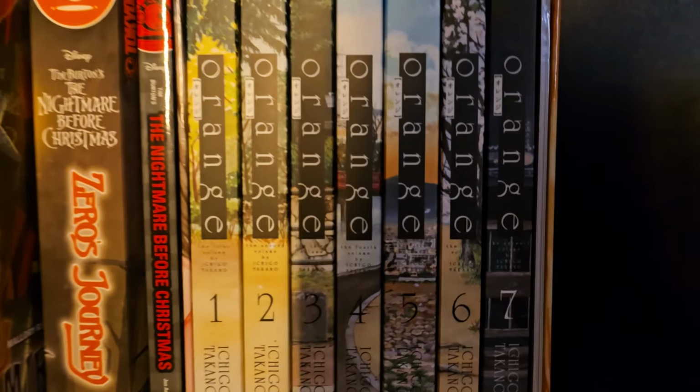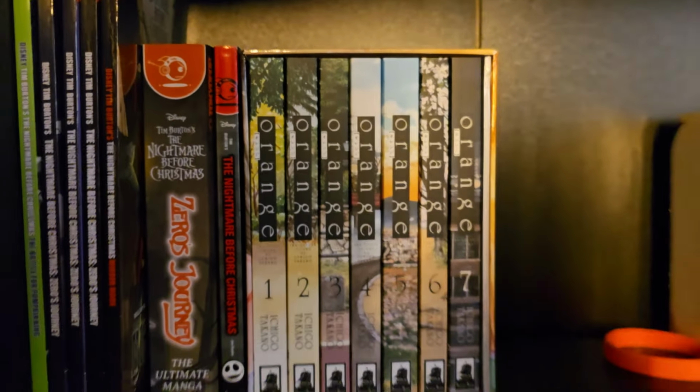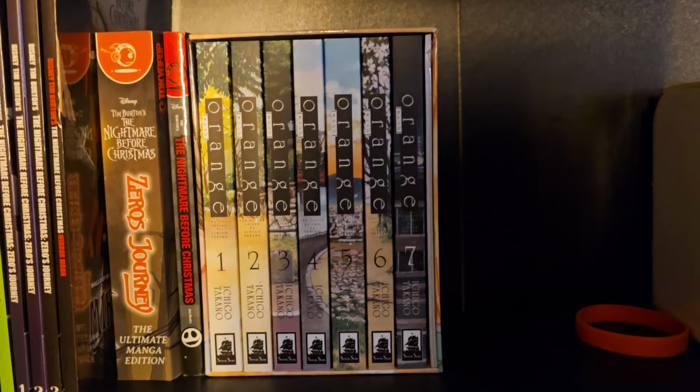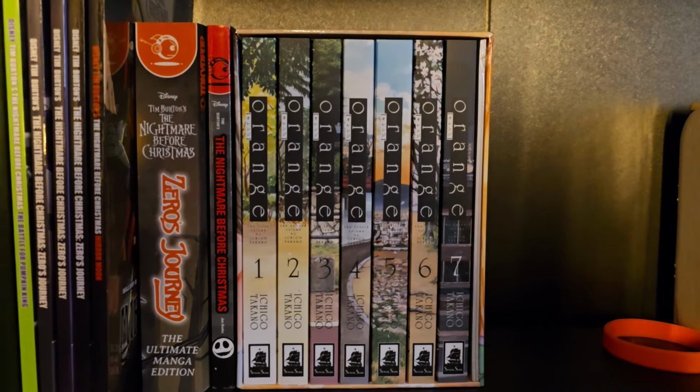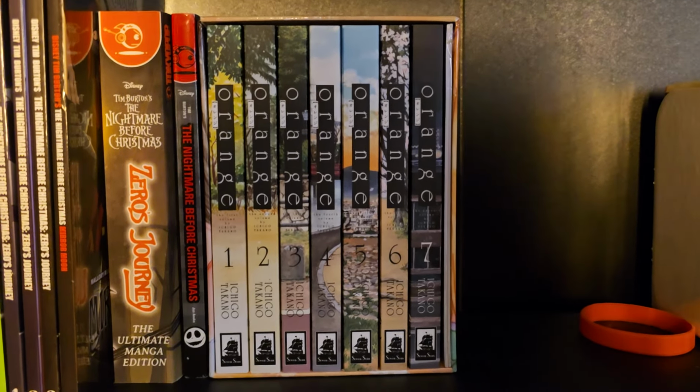And then last here on this particular site is a recent pickup. We just got this the other day. This is Orange. Orange is a 7-book series. They sell a complete box set. It seems to be a slice of life manga. I don't really know too much about it, but eventually when I do read it, I will let you guys know if I enjoyed it or not, obviously in a short or something like that.